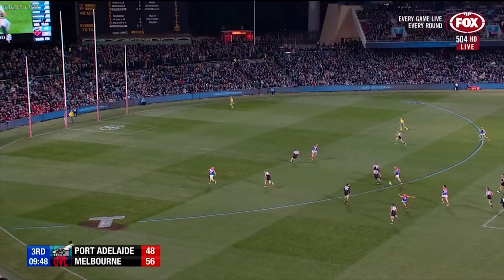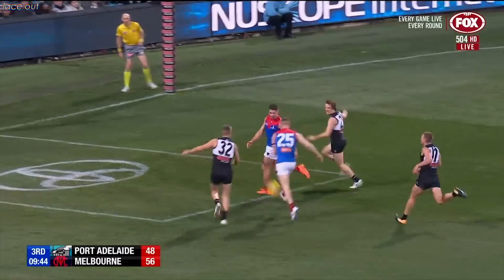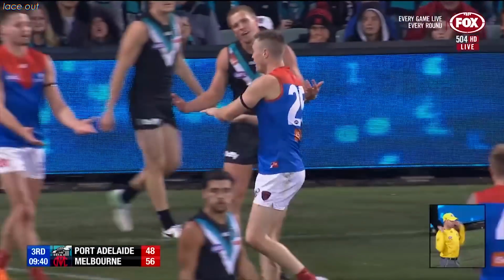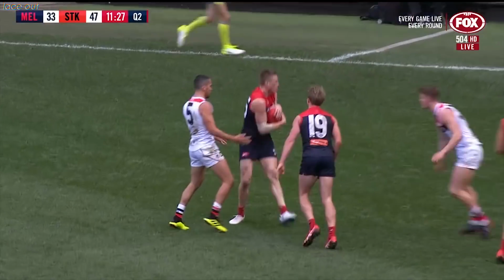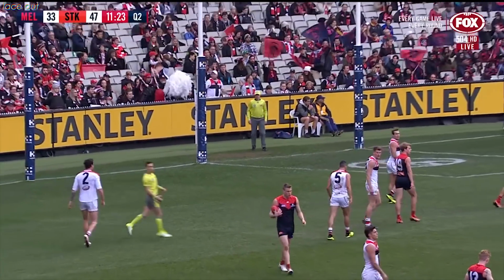Melksham, really good mark. Kick to space. McDonald. Play on. He nearly messed it up, but he kicks his third. But he's got the free kick. He gives it off quickly towards Viney. Inside 50 once again. That's better. And McDonald takes the mark. He'll go back. Have a shot.